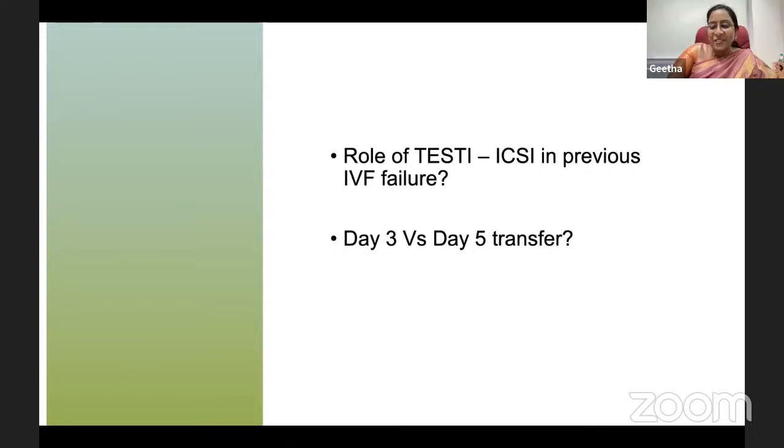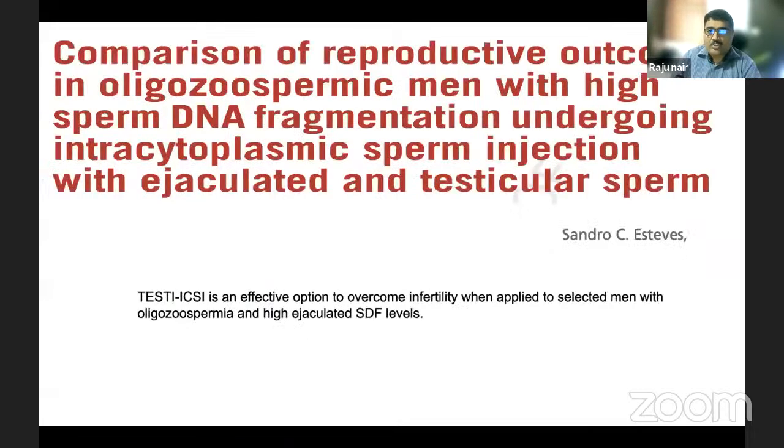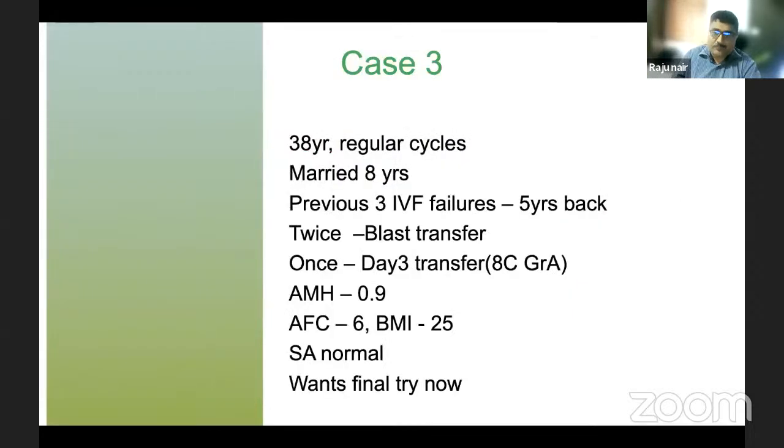Yeah. One thing to add to the point is that in cases like this, nowadays we use a lot of calcium ionophore treatment because it definitely increases the fertilization rate. So that is one thing we can consider when the sperm selection methods are not of much use. Calcium ionophore treatment during fertilization can be of much value in improving fertilization.